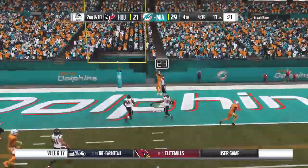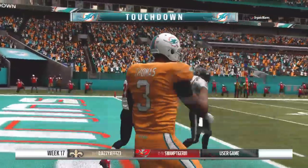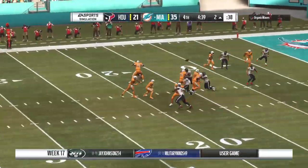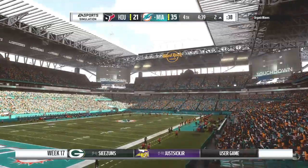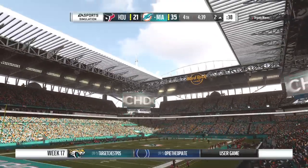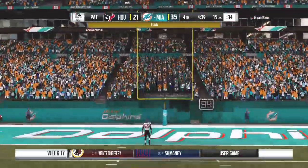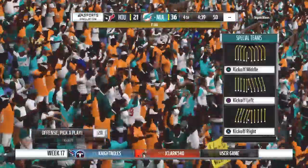Now he'll look to throw here on 2nd and 10. And he will find Thomas in the end zone. Touchdown, Dolphins. Michael Thomas, his 2nd touchdown of the afternoon. And the Dolphins are able to grow their lead. Now the try here for the extra point. No problem there on the extra point. And the lead now up to 14.